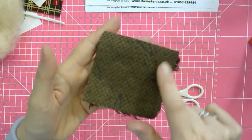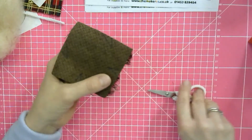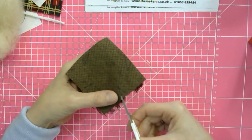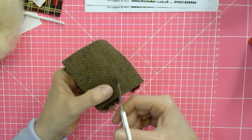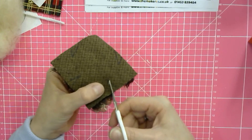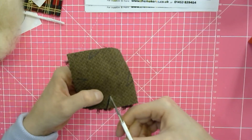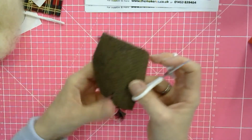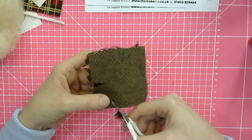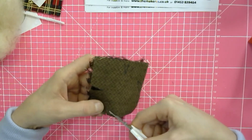So you can just about see it. I can see it much better for real, but in the camera you can just about see it. And you're going to cut these little arrows out. Now, when you cut the hedgehog fabric, I almost slide my scissors in so that I don't cut too much of the actual spikes off, because you can cut across them and then you lose some of them. So cut your arrows out.